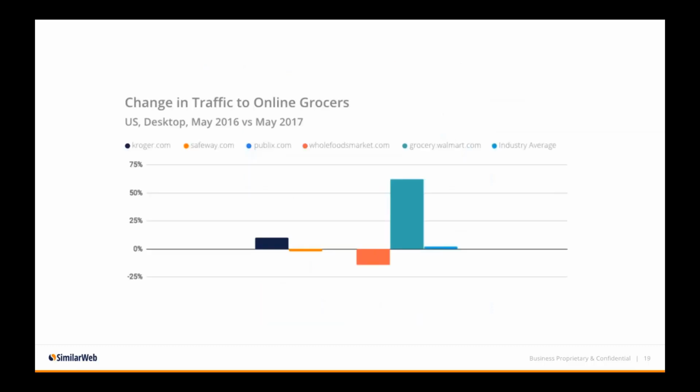It's no surprise that the Amazon entry into the market is perceived as an affront to Walmart. Specifically now, we're looking at Amazon versus Walmart through the lens of the grocery industry. When we're looking here at year over year, we see that the subdomain grocery.walmart.com has outperformed the competition by growing its traffic. Where industry traffic grew only marginally, the site's traffic increased by 62%, pushing itself from the number 7 spot in May 2016 to the number 5 spot, close to now WholeFoodsMarket.com.